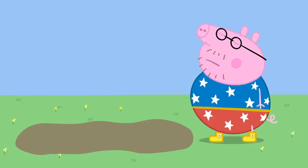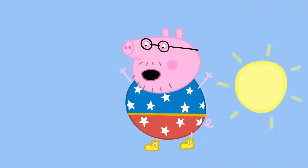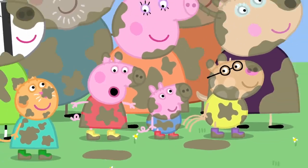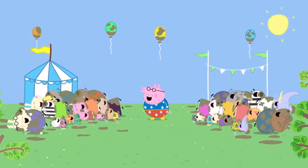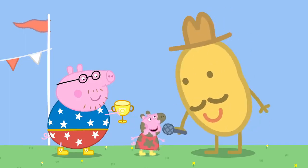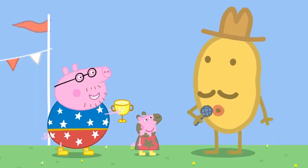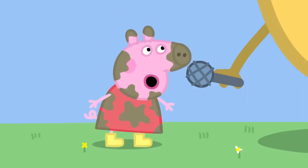I must become one with the puddle. I must be the puddle. The puddle has gone. The puddle has gone over all of us. Daddy Pig has become one with the puddle. Everyone has become one with the puddle. It's a new world record! Hooray! Champion Daddy Pig! And who is this? I'm Peppa Pig. One day, I will be the champion puddle jumper. I've been training her. Ah, to be trained by the master. What have you learned? If you jump in muddy puddles, you must wear your boots.